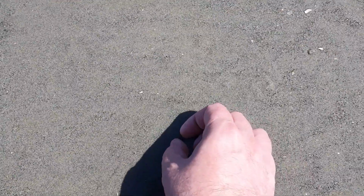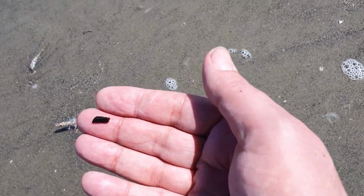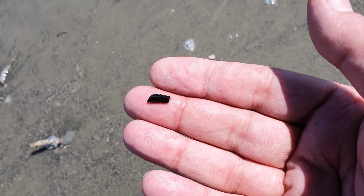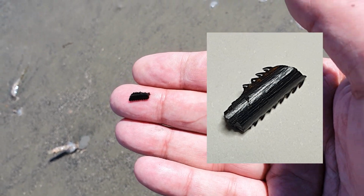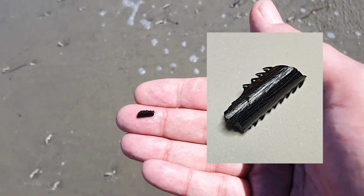Right, well, I found something quite exciting. I think it's a ray plate. Let's have a closer look here. Oh no, that's not a ray plate at all. That's a stingray barb. Well, part of one anyway. Oh, I'm really pleased with that. Right, brilliant. That's coming home with us. We'll get a nice photo of that at home.